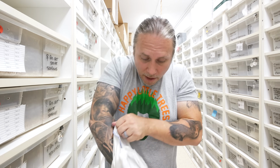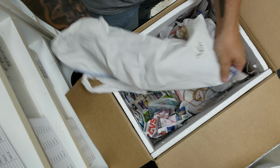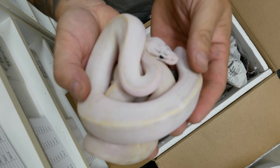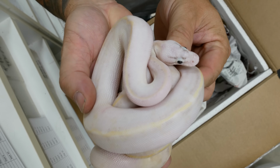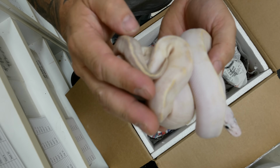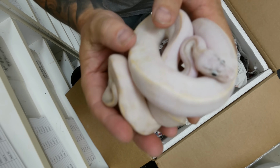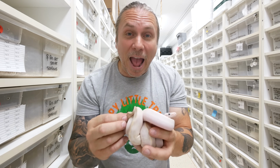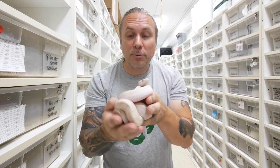Next bag, let's see what we have here. Oh yeah, I always love these. Look at these. Woo doggy. And of course you could tell by the head pattern that these guys have to be ivories. You see all of this yellow and cool purples in them. That tells me that they're not just a normal ivory, but that they're probably a pastel ivory. These guys are absolutely gorgeous.